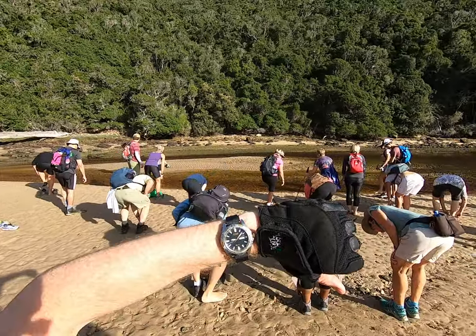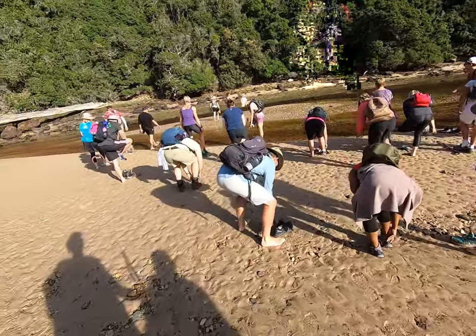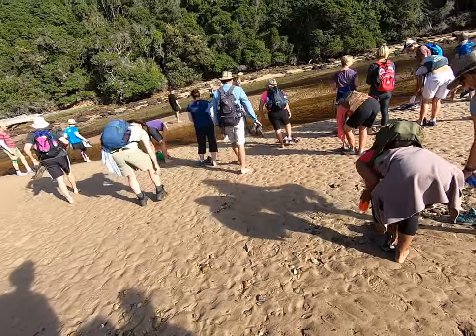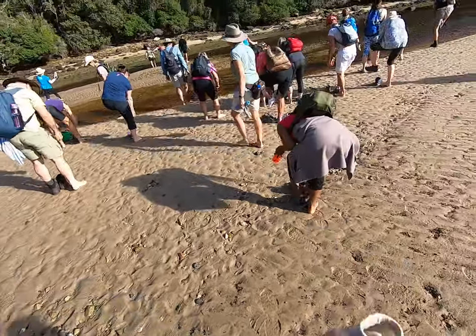It's going on to 10 past 9, and this is the greatly feared river crossing. So be aware, become prepared.